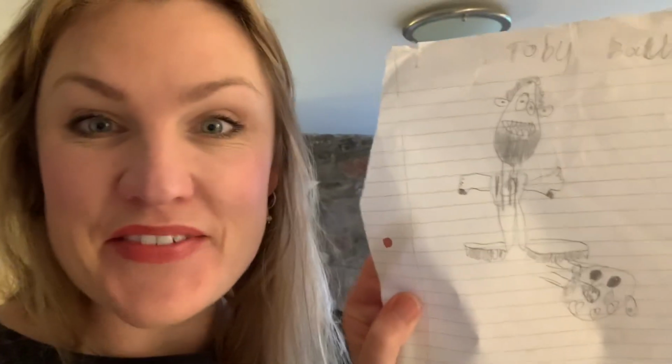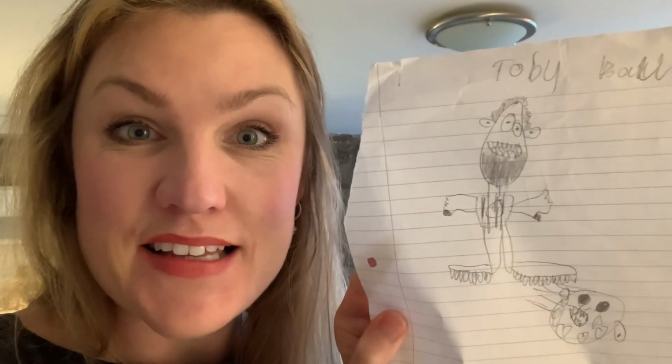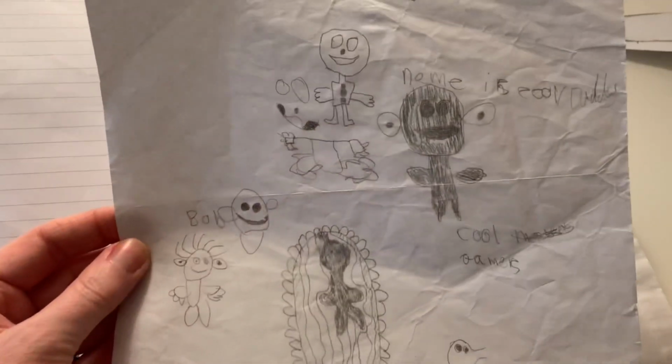So what I'm going to do is I'm going to take some of Bill's drawings, because he's got a very stylistic way of drawing. He's 15 now, but he still does drawings like this, and we love them. So I'm going to free motion embroider some things like this onto these handkerchiefs. I've been collecting little drawings over the years. Some of them are quite old. This was a long time ago, but look, that's Margot.